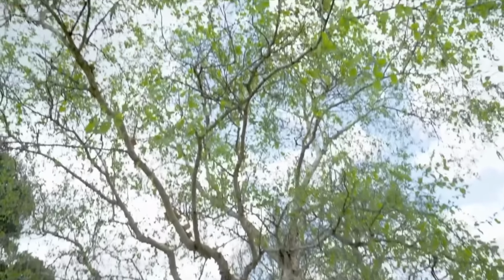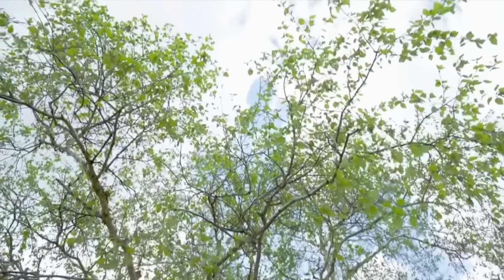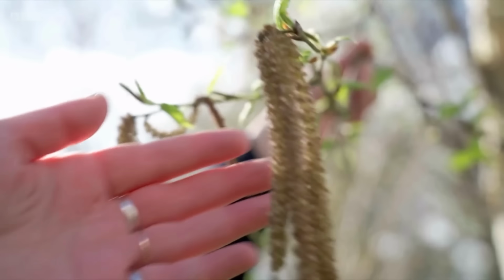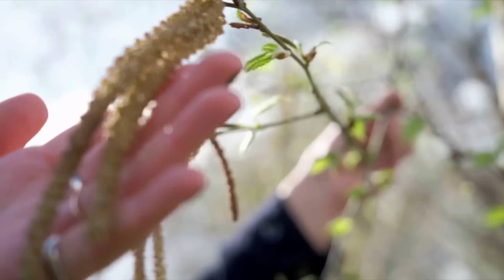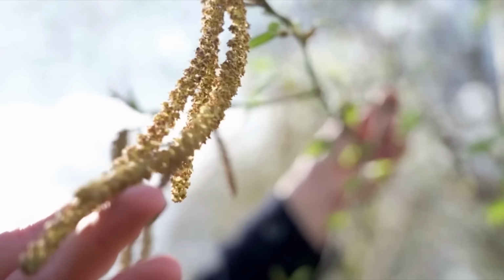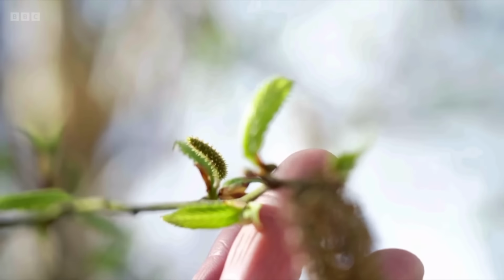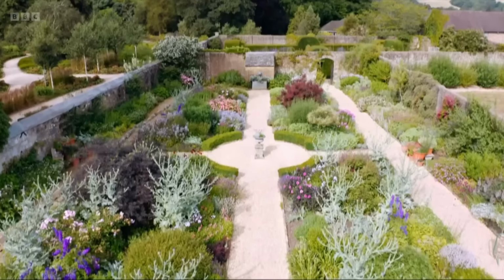Got a lovely tree to show you. This is the Himalayan birch, Betula utilis jacquemontii. What you can see at this time of year, these beautiful braided male catkins. But interestingly, you can also see the female catkins. Birch trees are suitable for all gardens. They grow in a range of different conditions, range of different soils. They grow in shade, they grow in light. So a birch tree should grace every single garden, I think.